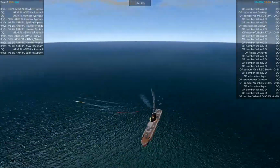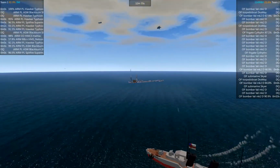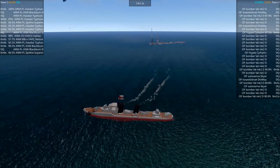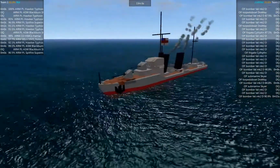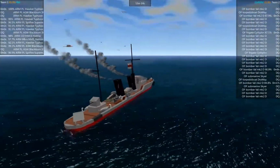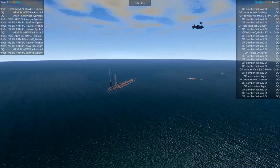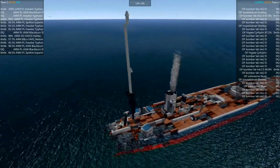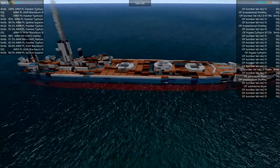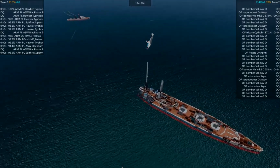Okay, looks like the Halifax finally made it here. I hope it can deal with the remaining planes and help the Spitfires shoot them out of the sky. Really like the Halifax. Really nice design. Very destroyer-like. And Nelson is still hanging on. 58%. Wow. Is it going to make it? Is it going to survive? Is the Halifax going to be able to tow its support, or is it going to just sink?